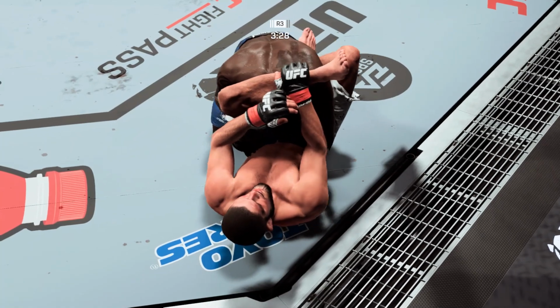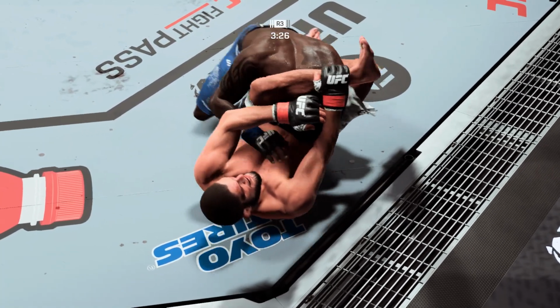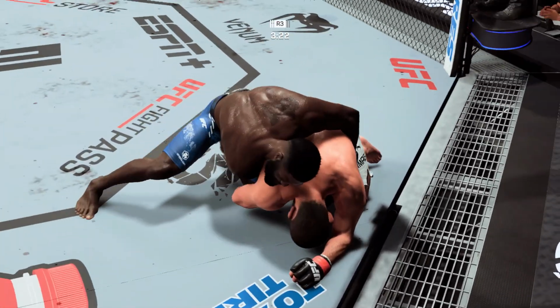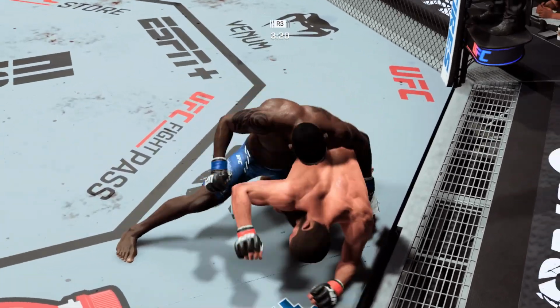Oh, compromising spot here. Triangle choke is locked in. Oh, and he's out. Let's work. Come on, I'll stand you up. Let's work.